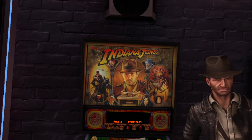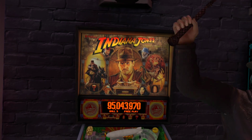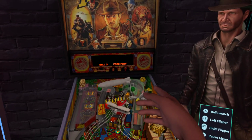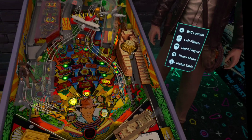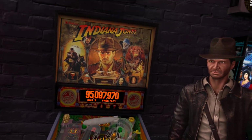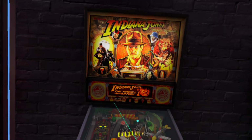All right. Wow, 95,043,970 free play. Oh, I got a free play because I matched with 70. All right, but I don't want to. I'm going to let that drain and figure out how to get out of this game. Exit table. All right.